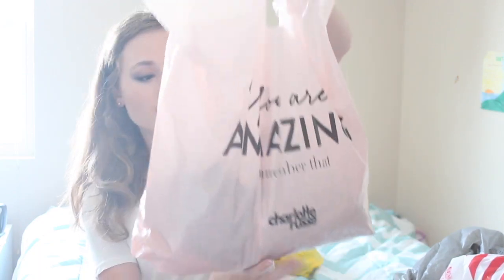So next I'm going to show you my Charlotte Russe bag. Oop, wrong size. But yeah, you guys are amazing. Okay, my Charlotte Russe bag. And as you can see, I got a lot. I really like Charlotte Russe. They've got a lot of cute things, and it's on the cheaper side.